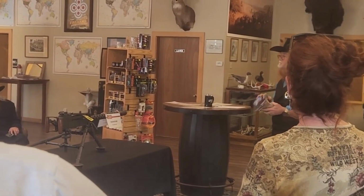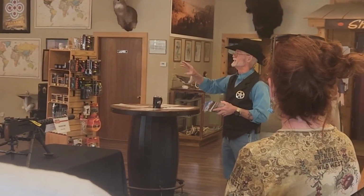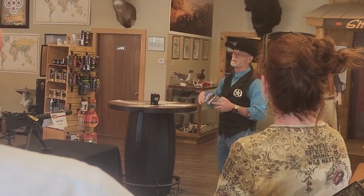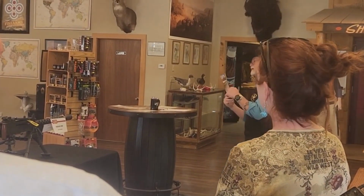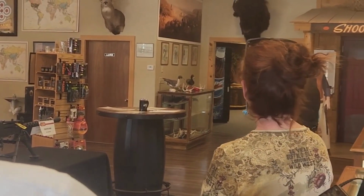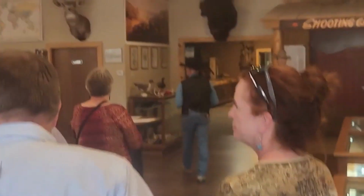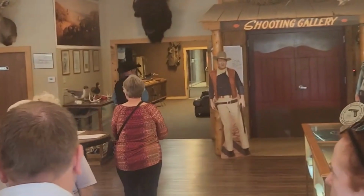The panels were all written by the curator at the museum, so it's kind of a fun piece of history. So I'm going to walk you guys back. We'll show you a few more things as we walk towards the back of the room right there. The treehouse pastures is next door.